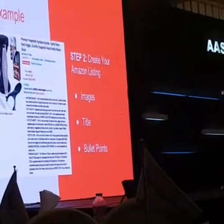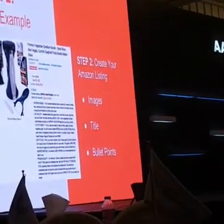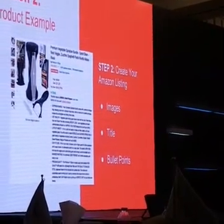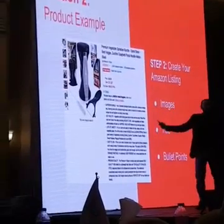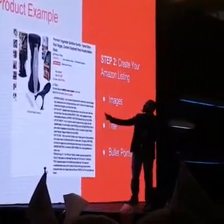So step number 2. Step number 1 is finding the product. Step number 2 now is building the listing. Do you remember the last listing I showed you? Let me go to this side now. Last time, they had one image. In my listing, I have some good, nice images of different user experiences, and who are you going to buy from, right? I've given them so much more value.